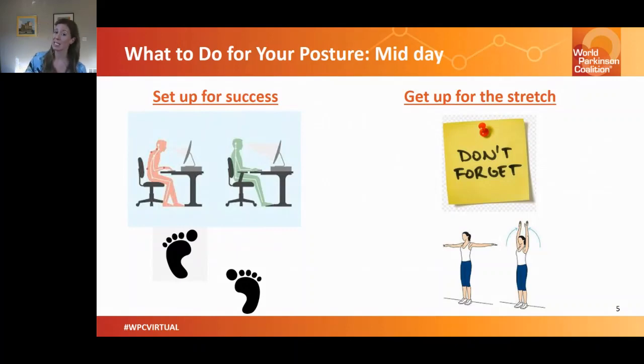If you tend to lean to one side when sitting, place the items that you tend to reach for the most on the opposite side. It's going to force you and engage you to reach in that direction.